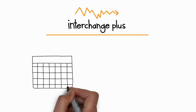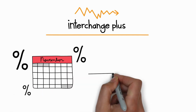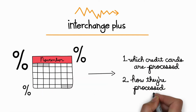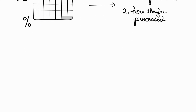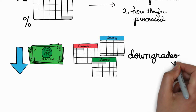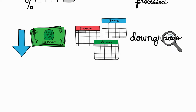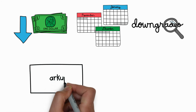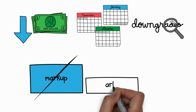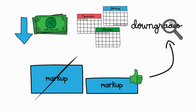With Interchange Plus, merchants pay a different percentage each month. Interchange Plus is based on interchange rates, which change depending on how and which credit cards are processed. You'll get the lowest pricing, but your statements will change from month to month, and you'll be responsible for ensuring your transactions aren't downgraded. More on that later. To negotiate a low Interchange Plus rate, focus on reducing the processor's markup and make sure your cards aren't downgraded.